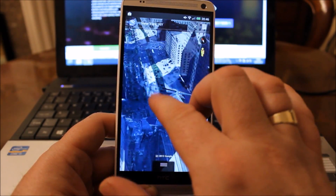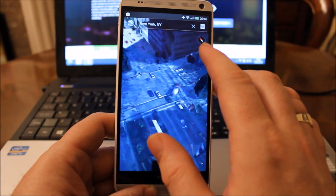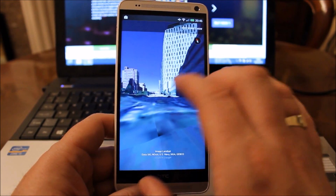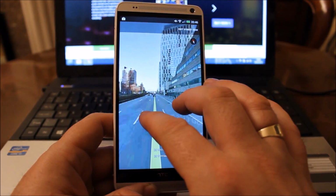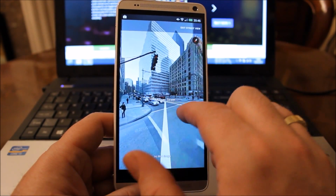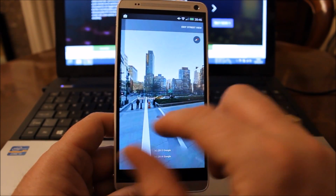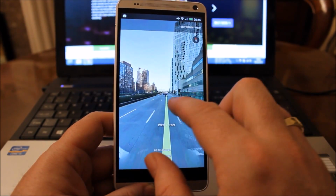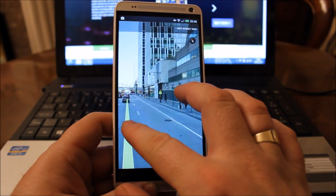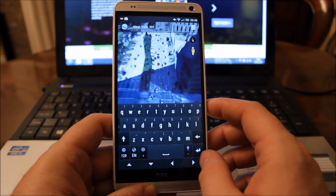Let's get down here. Right. Let's go down to street level down here. Isn't that amazing? Look at that. So it's now filling it in with the street view. So we could be walking along New York City, looking around. This is some place I want to go to take photographs one day, and one day I will. That is absolutely amazing.